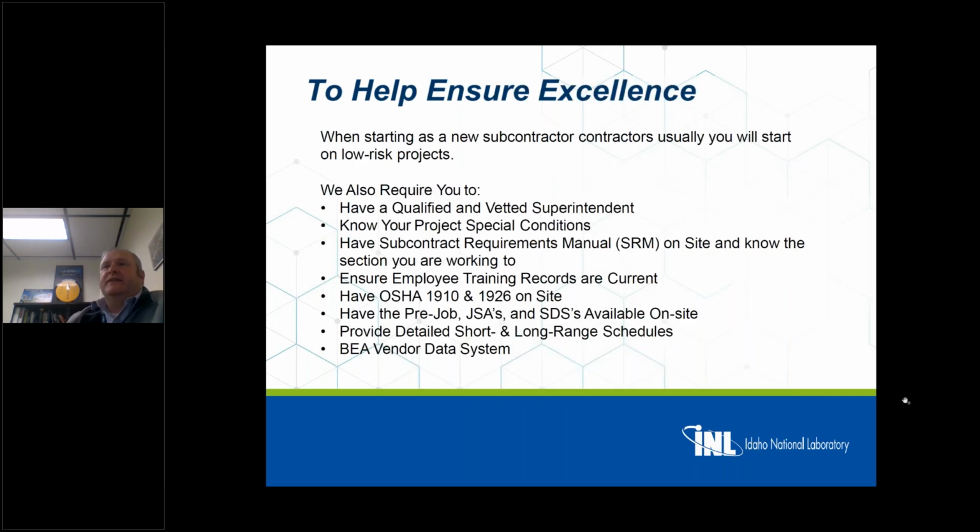Okay, so how do we help ensure excellence? So when you start as a new subcontractor with us, we usually put you on lower risk projects. We're not going to put you working in a highly secured area that has radiological controls. That just sets you up for failure. We usually put you on smaller projects, depending on the size of company you have. That could be as small as redoing sidewalks, just so you can get the flow of paper, the flow of work as it happens here.